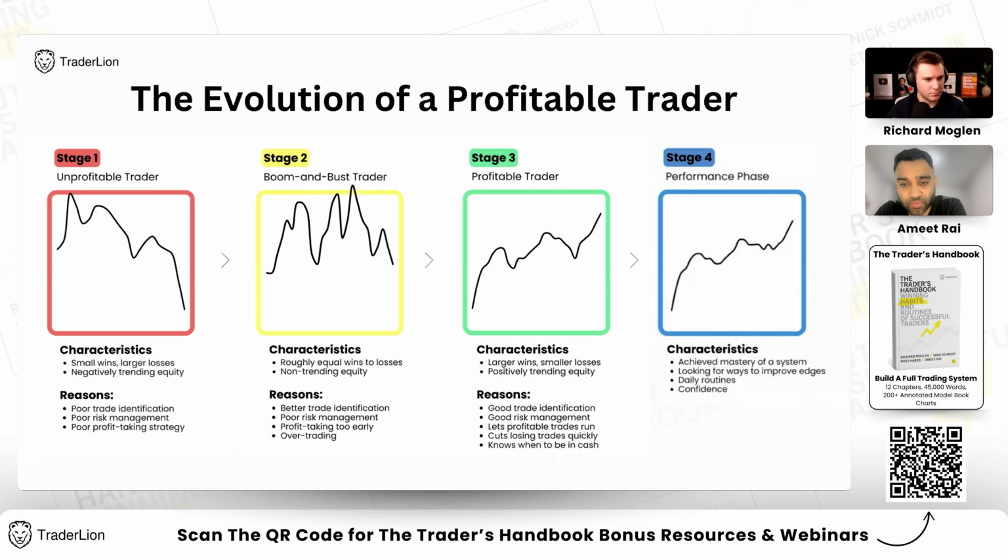The last one is when you combine a good system with a high level of experience. You've combined that, the same diagram that we spoke about, where your knowledge is now stitched together with experience, and you really are focusing on what works for you and what doesn't work for you. And that's the last stage, which is the performance stage.